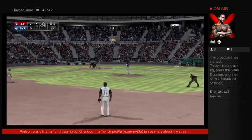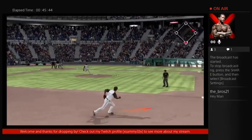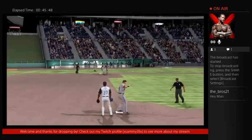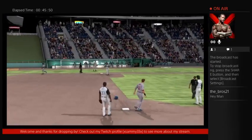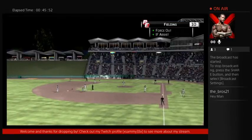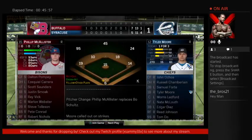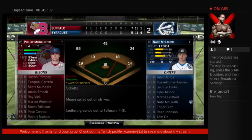Ray Vick will dig in. He homered back in inning number three. Oh, on the ground to short. Could this be two? On to first, and they get the double play. Another loss in the books.